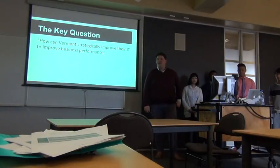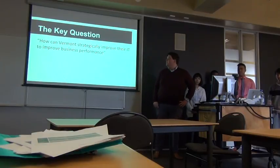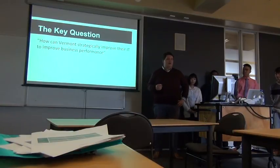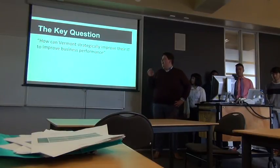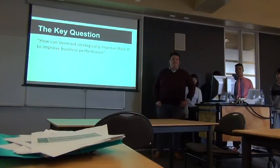So we presented ourselves a key question: how can Vermont strategically improve their IT to improve business performance? So this is a 2-part question. How can Vermont strategically improve their IT? And how can this improve business performance? And we're going to look at both of these, and we use these to develop our strategy.